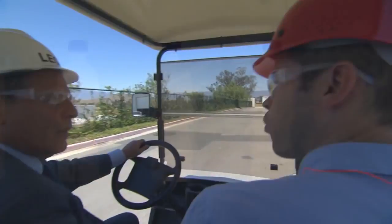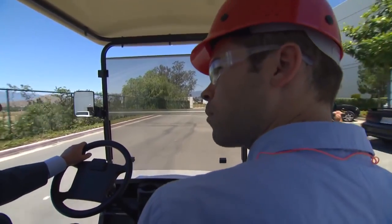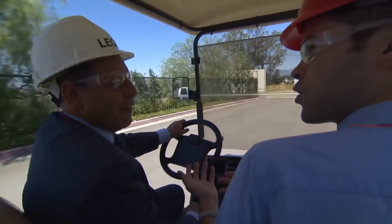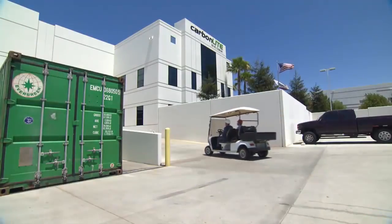So I would imagine that one of the huge advantages of this kind of recycling is that if you're getting bottles from Southern California, you're recycling them here in Southern California, and then they're being made into new bottles in Southern California. Exactly. So it keeps it all very local. California is far and away head and shoulders above the rest of the country.